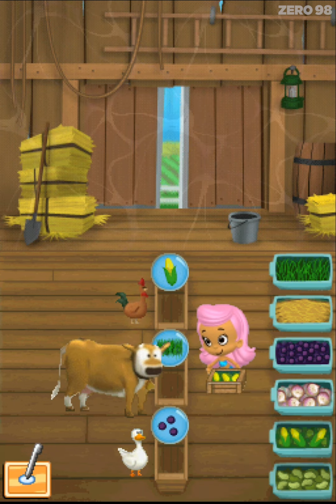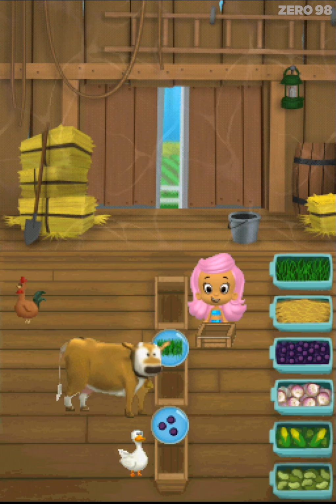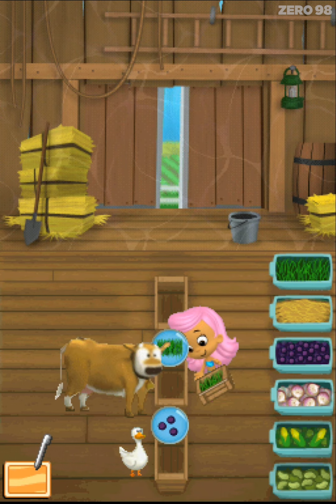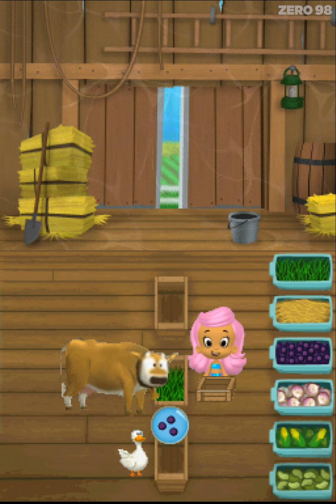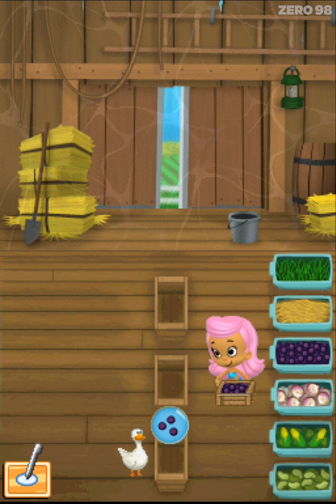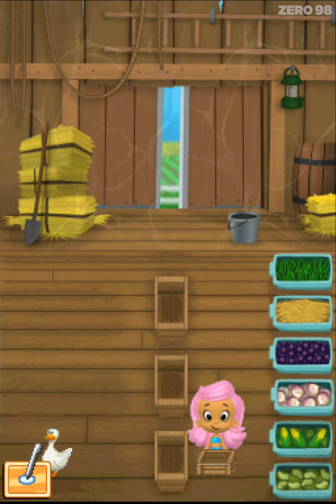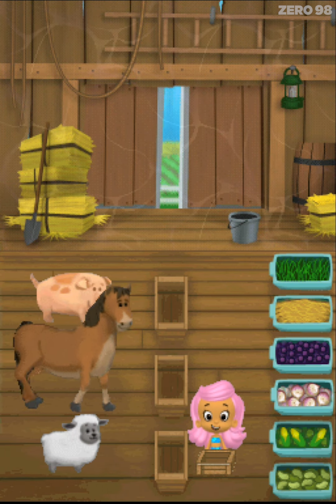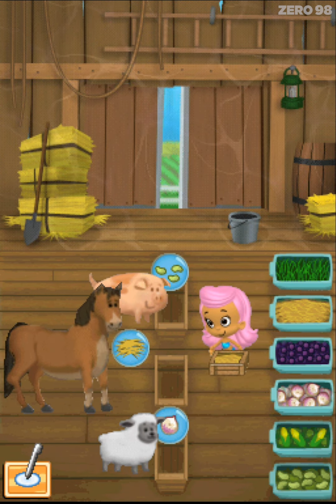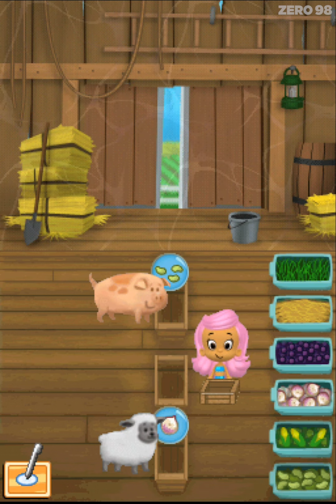Corn. You got it! The rooster wanted to eat corn. Grass. Right! The cow wanted to eat grass. Berries. You got it! The duck wanted to eat berries. More hungry animals! Hey! Yeah! The horse wanted to eat hay!